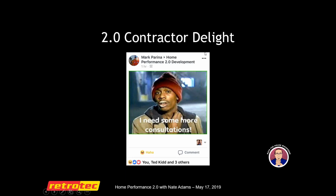So switching over to 2.0, Igor, you're gonna laugh at this. I don't know if Mark Perina is on or not, but he's one of the beta contractors. He's in Rochester, New York. And a couple of months ago, he posted this meme, and I just laughed my butt off. And I'm like, Mark, I'm putting a drug reference in my presentations moving forward.